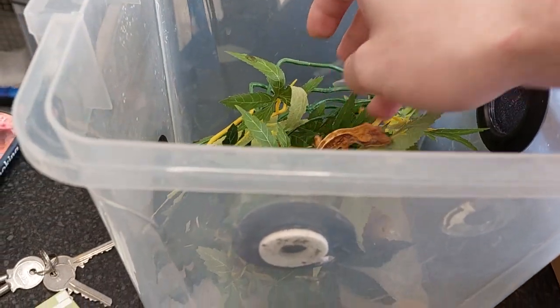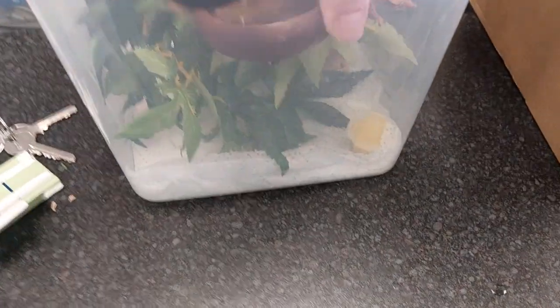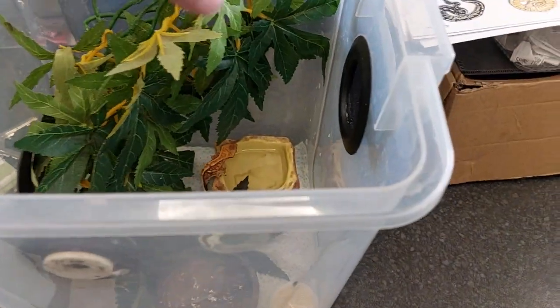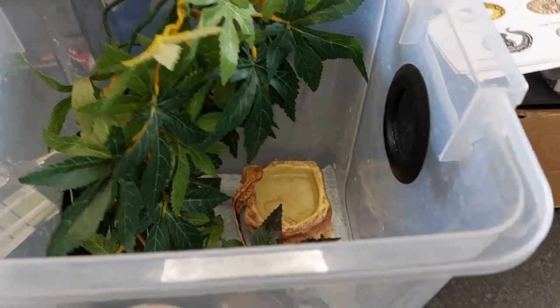There you go. And we're going to put the rest of this down the bottom of his tub so he can eat the rest when he wants to. Lovely. I put his plant back up. He's got his food, jelly pot, and water. Oh, it's come undone again. There we go. I've put the crested back. I've sorted all that out.